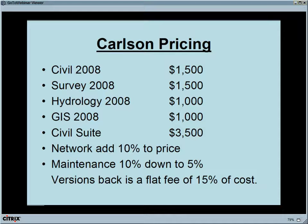Maintenance depends on how many copies of the software you have. We go anywhere from 10% to 5%, depending on the number of copies. So if you just have one copy of Civil, maintenance per year on that is $150. And if, let's say, you went 3 years before you upgraded, we just do a flat fee of 15% to get you back up.